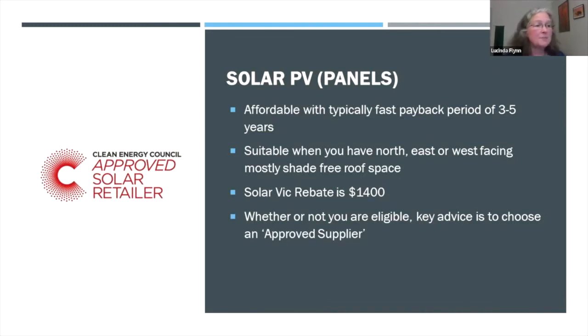And it's suitable if you have north, east or west facing roofs, or a combination of those things, if you have that roof space that's mostly shade free. The modern systems can handle a little bit of shade. So there's a lot of capacity to put solar onto your roofs. And again, the hub will be doing a bulk buy for that, I believe. There is still a Solar Vic government rebate if you're installing, which I think is around $1,400 now.